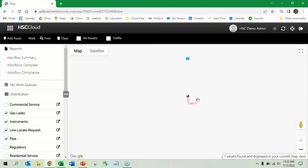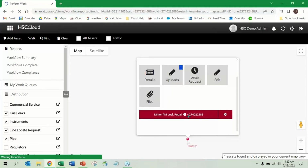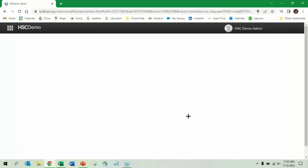So now here's our gas leak mapped out. It shows up as a class 2 leak. It gives that a little label. And then it shows our leak repair form here. Let's go into this leak repair form, and we'll complete this real quick. And then I can show you how you can see all of those leaks mapped out, overlaid on your valves, your regulator stations, and your services.